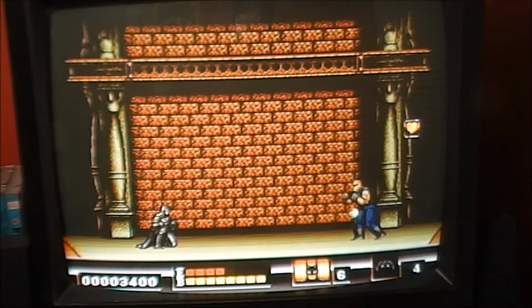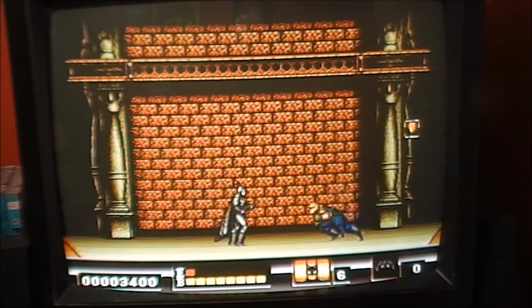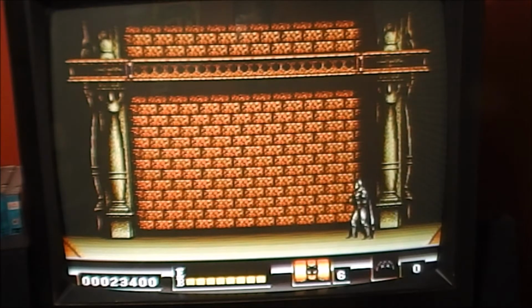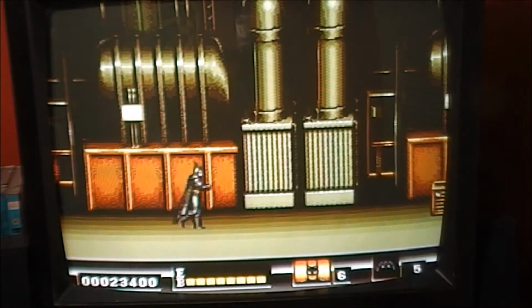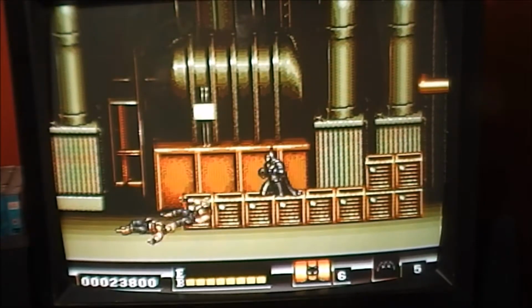I did want to say this. This game, of course, is based on the 1989 movie, and I will say it's pretty accurate. It follows the movie really pretty close. Axis Chemical Factory. So yeah, if you guys are familiar with the movie, then this may bring back memories.